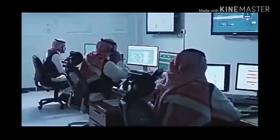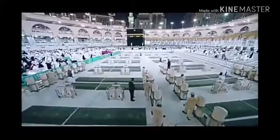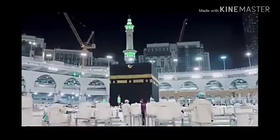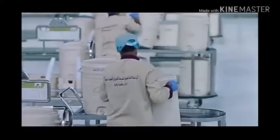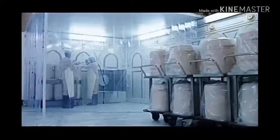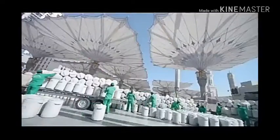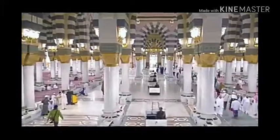The processes of water drawing and pumping, and the controlling of pipelines and tankers through optical fiber technology, are all carried out using the high-tech SCADA system. The blessed water is provided at the two holy mosques in sterile containers, carefully distributed at drinking places and courtyards. The containers are prepared at various filling points inside the Grand Mosque and the Prophet's Mosque, and then moved on electric carriers inside and around the two mosques.